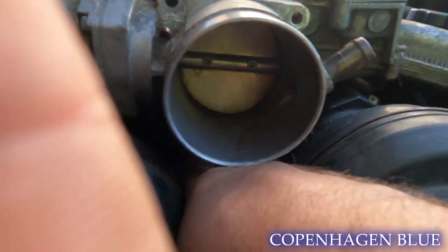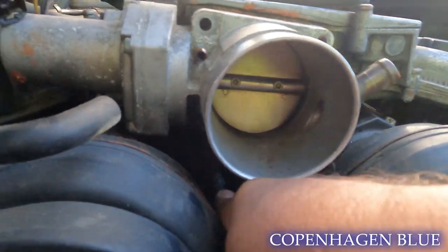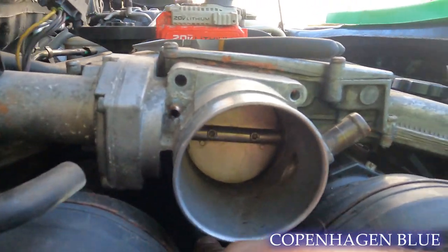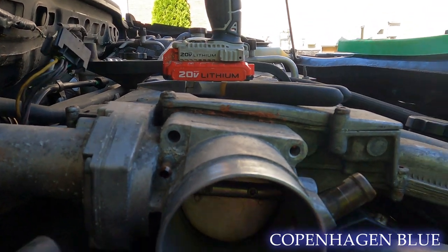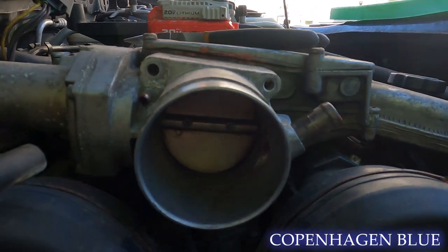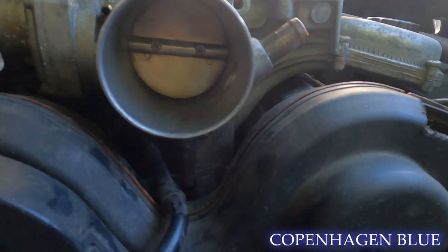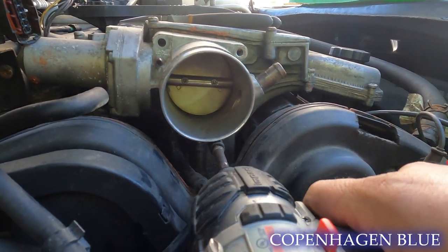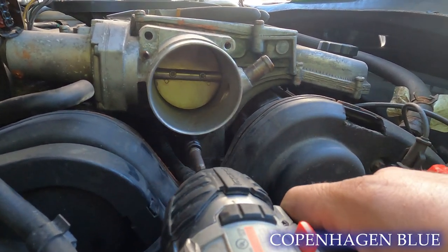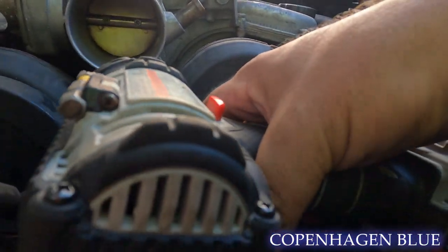Good. And there's a little vacuum on the bottom. That might be kind of stuck on there. So let's take our other bolt off. Our other Torx, I should say. I'll get it eventually. It's in there.